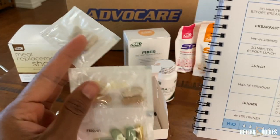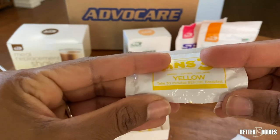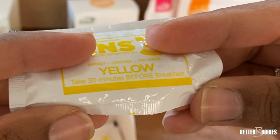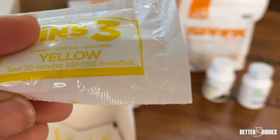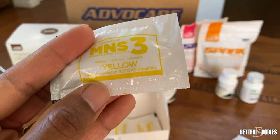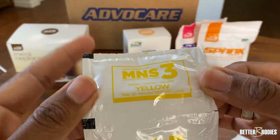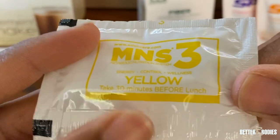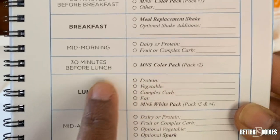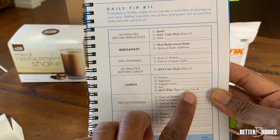Now the color pack is a yellow, and you're gonna look on the package that says, take 30 minutes before breakfast, right? It makes it really easy for you, no questions. This one is the one you're gonna take with your Spark 30 minutes before breakfast, right there. Next on this pack of four, you have another color pack, yellow, 30 minutes before lunch, boom. Then you've got lunch, and then you have M&S white pack, packs number three and four.